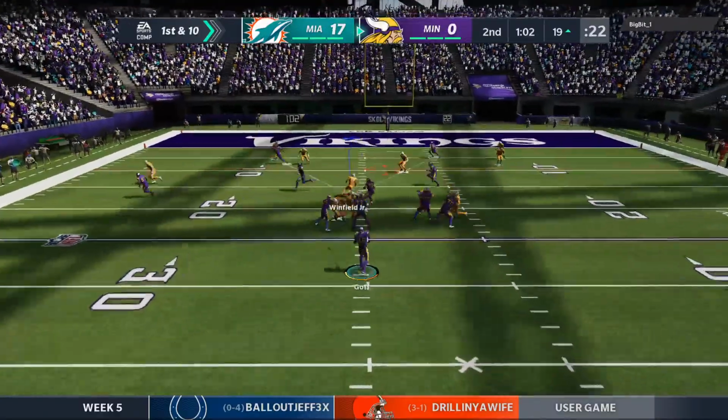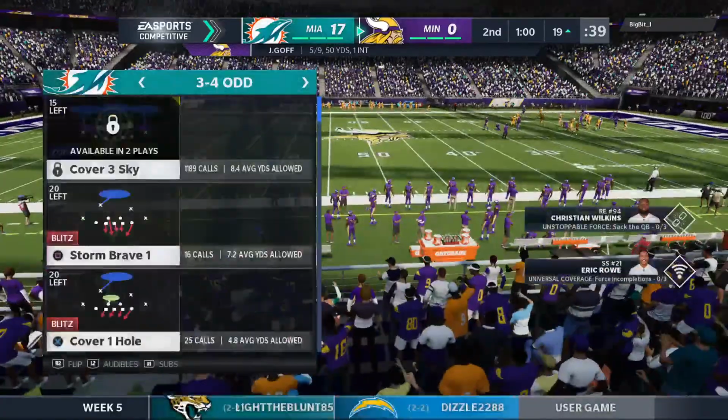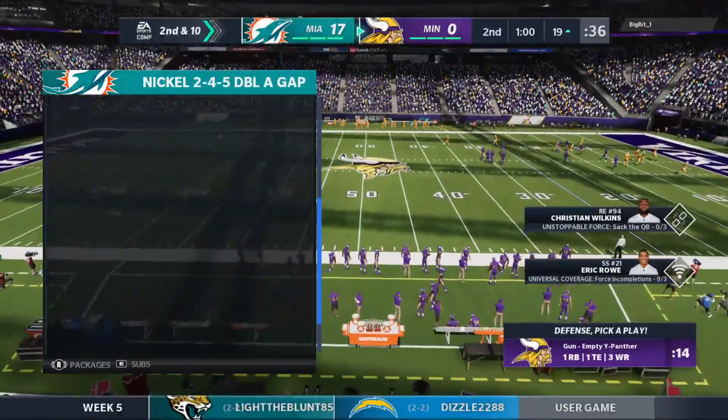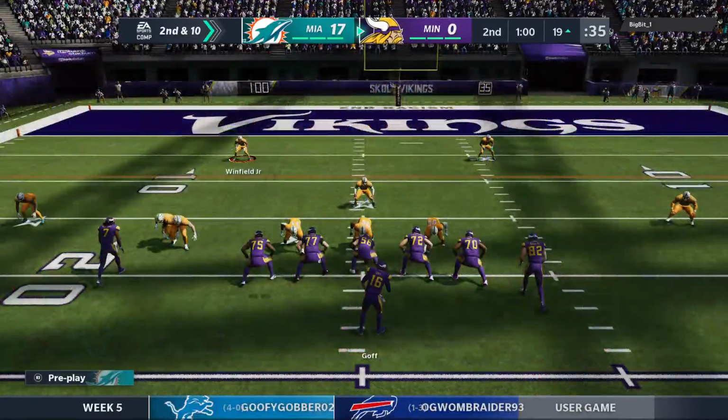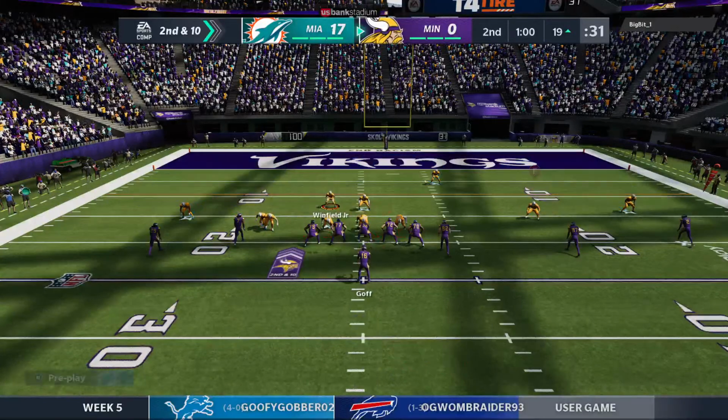From the red zone now, Goff. And this will be incomplete. Physical play on the football there, and it's 2nd down. He was trying to get that one out to his running back out of the backfield, but that one was read and timed perfectly, and they were able to break it up.